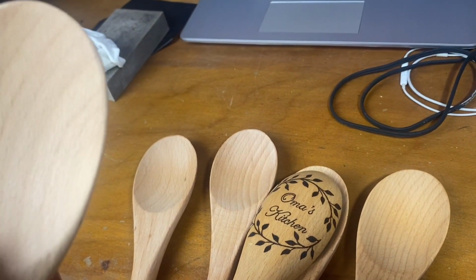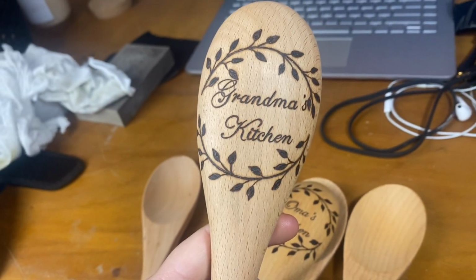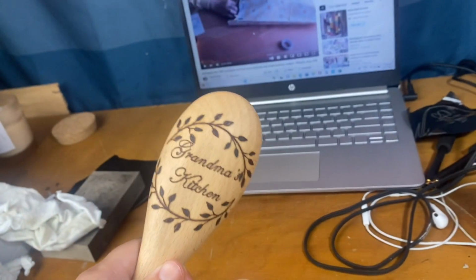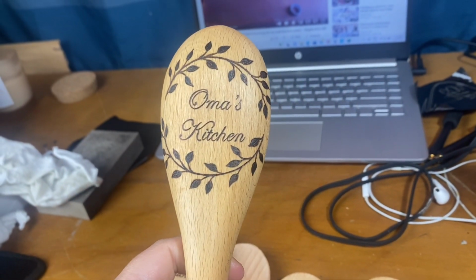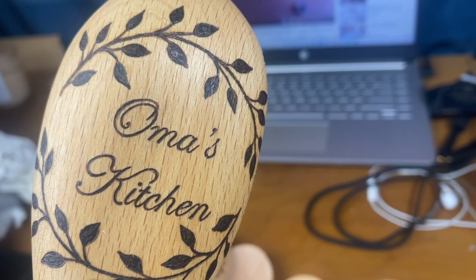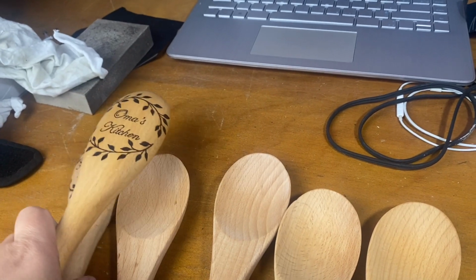This one has a little bit of imperfection here, but you can almost not even see it. It's still smooth, but you can see the grandma's kitchen is really crooked on it. Can you tell how crooked that is? And then Oma's kitchen, actually it's a little crooked, it's not too bad, but the wood burning of the words is really thin, so I never ended up selling it because I didn't like it. So I will add those into the second sale as well.